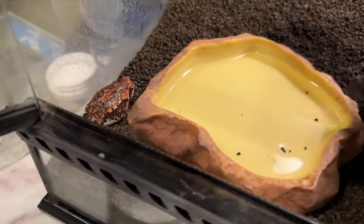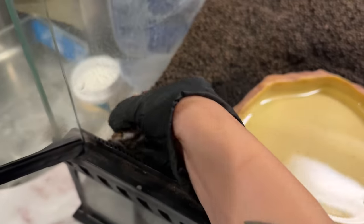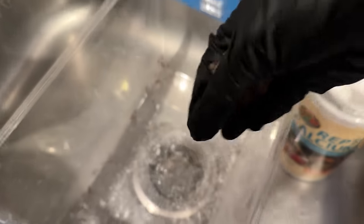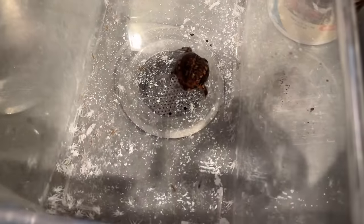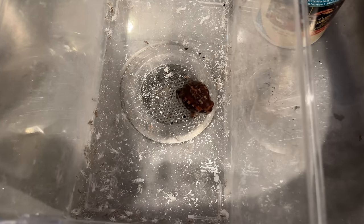So Ravioli is already awake. So we're just gonna grab him really quickly because he's probably looking for some food and put him in our little feeding dish container. I don't feed them inside their enclosure because I don't want them to accidentally eat any substrate. So they eat in this feeding dish, and as you can see, he's very hungry.